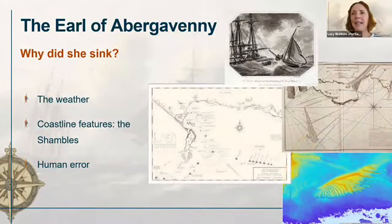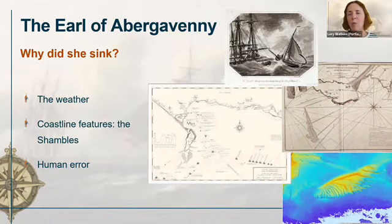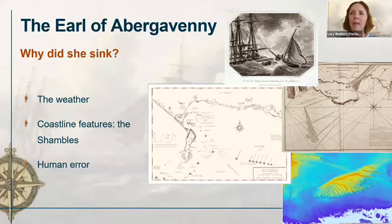So why did the Earl of Abergavenny sink? Like a lot of shipping disasters, there wasn't one reason for the ship sinking, but a number of factors conspiring against her on that day. There were three primary reasons for the sinking of the Earl of Abergavenny, apparent during the time of the investigation by the East India Company after the event. Severe weather conditions, the hazardous coastline features peculiar to Portland Bill, and human error.